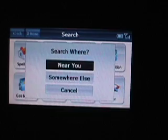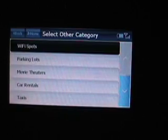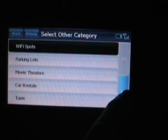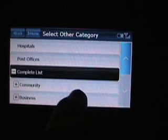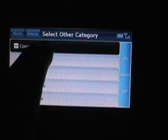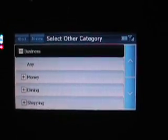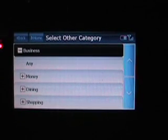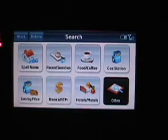And you can search for banks and ATMs, hotels, motels. If you tap other, there's a bunch of different things: parking lots, movie theaters, car rentals, taxis. And if you tap complete list, you can even see more. There's community sites, there's businesses. I think there's 11 million POIs on the 4 gig micro SD card that is included in the device. And there's also some integrated memory as well.